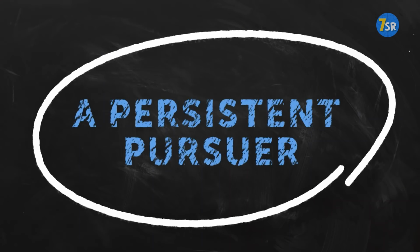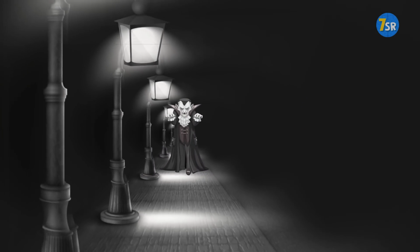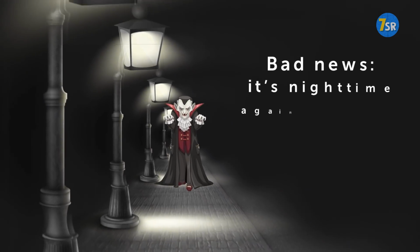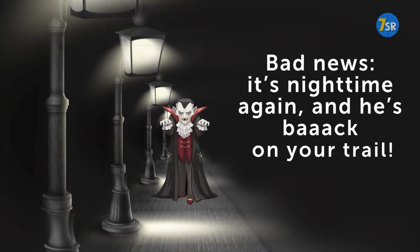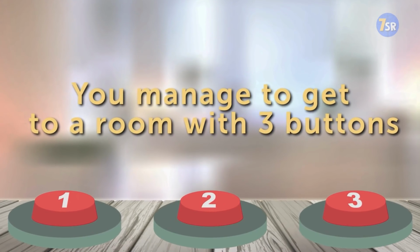A persistent pursuer. So, remember the vampire you managed to escape from some time ago? Bad news. It's nighttime again, and he's back on your trail. You managed to get to a room with not 1, not 2, but 3 buttons.